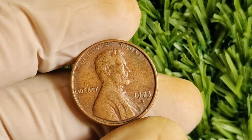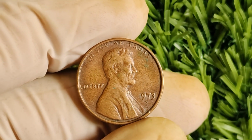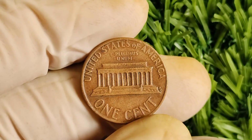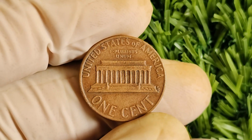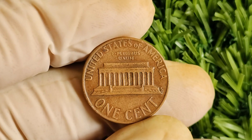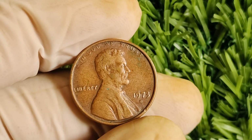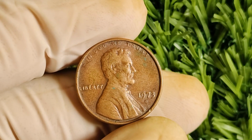How does a penny go from being worth 1 cent to $1.8 million? Is there some kind of magic at play here? Well, not exactly, but there's certainly a lot of market demand for these rare errors. People who collect coins don't just want the regular stuff, they want the quirky, oddball coins that stand out. It's like when you're at a yard sale and you find that one vintage item that everyone else has overlooked. Suddenly, that item isn't just a thing collecting dust, it's a coveted gem. That's what the 1973D penny is to collectors.